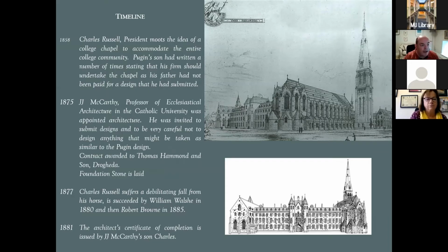Now, so originally, as I said, from about 1850 or 1858, Pugin had desired to build this chapel. Pugin's son had a couple of times asked about fulfilling and completing his father's designs, because basically his father hadn't been paid for the design that had been submitted. There was a bit of argy-bargy between the Pugins and the college on a couple of occasions. And interestingly enough, there was a bit of argy-bargy between McCarthy's son and the college also, because McCarthy's son wasn't asked to complete the chapel once his father had died.